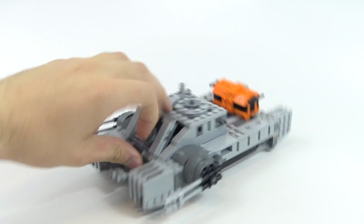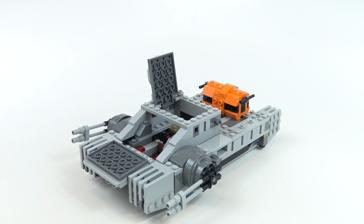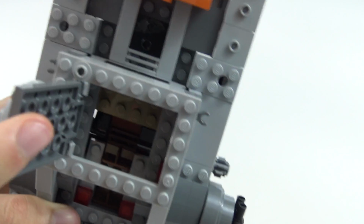You can open this up right here, and you can also open that up so that you can actually fit both pilots, but I'm just going to fit one of them. You can take the pilot, and either you can fit them right there. Open that back up. There's a second seat down there as well. I'll go and put in the second seat like that.